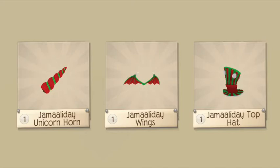For some reason, they rare tagged a lot of Halloween 2015 items, but not Jamaaliday. But anyway, these Jamaaliday items, the unicorn horn and Jamaaliday wings and Jamaaliday top hat, they're only in 2015, and you could buy them only then. They never came back since.